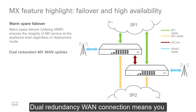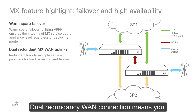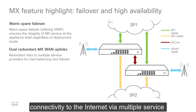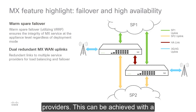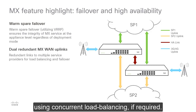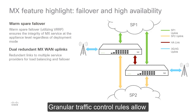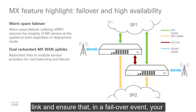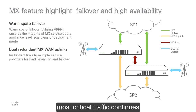Dual redundant WAN connections mean you have the option of protecting your network connectivity to the internet via multiple service providers. This can be achieved with a basic failover or using concurrent load balancing if required. Granular traffic control rules allow you to specify which traffic takes priority on each link and ensure that, in a failover event, your most critical traffic continues to operate as expected.